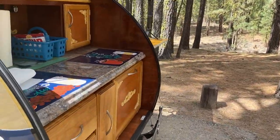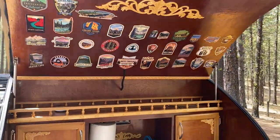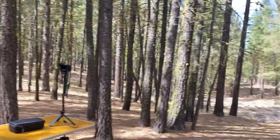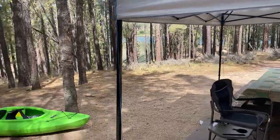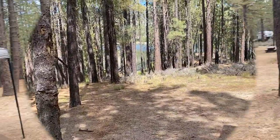Here's our galley. You'll see us cooking there. All of our national park stickers that we've been to. And we got our dining area, and you can see the lake in the background. Gonna be doing some kayaking a little later. Nice calm water to kayak.